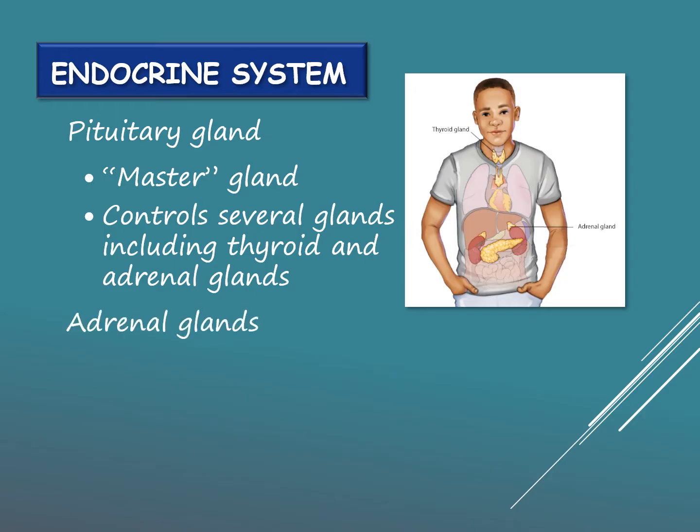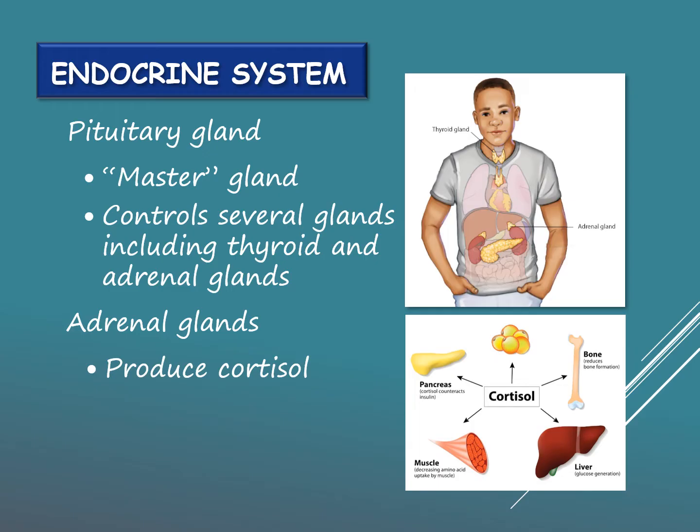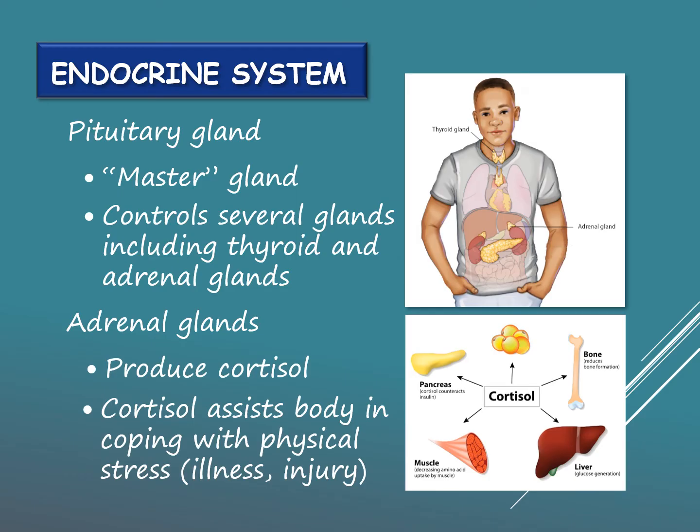The adrenal glands produce cortisol and other hormones that are essential for bodily functions. Cortisol assists the body in coping with physical stress, such as illness and injury. A deficiency of cortisol can be life-threatening if it is not managed properly.